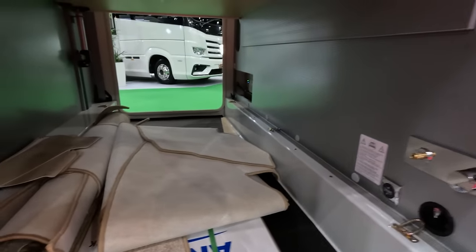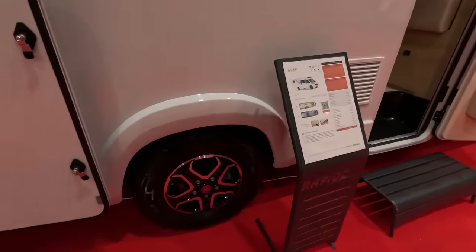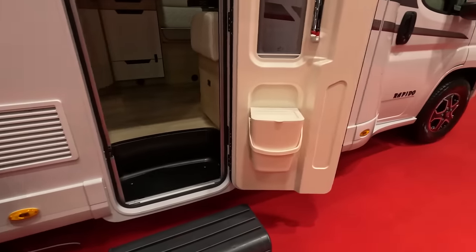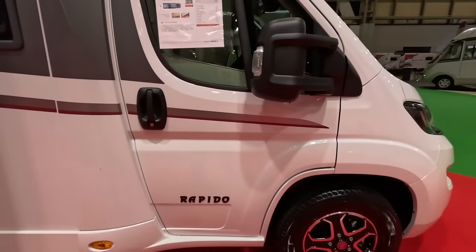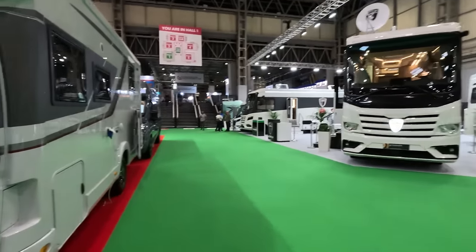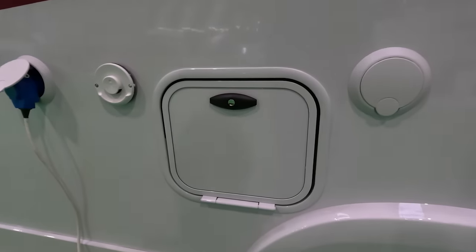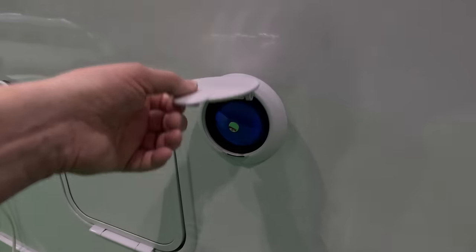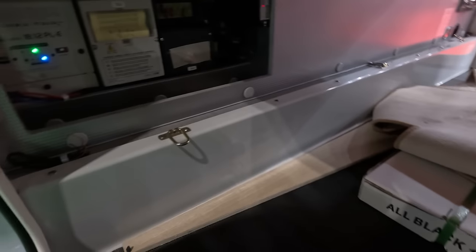Looking for electricity points, but can't see them. Probably over the other side, which I can't get to at the moment. But yeah, nice alloys, quite a nice door there. I don't know, look around the other side. The big Morello boys over there. There's a toilet, water. And yeah, still can't see electric points. That's strange. There's all your electrics in there.